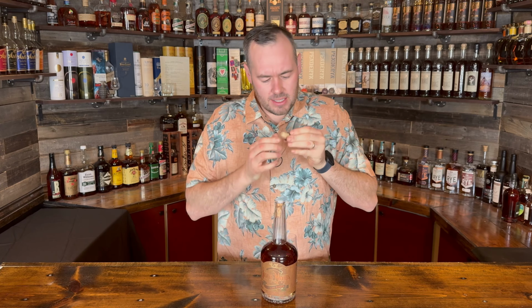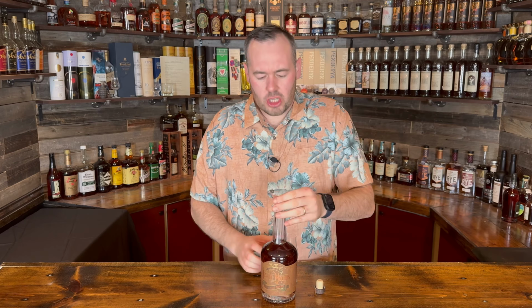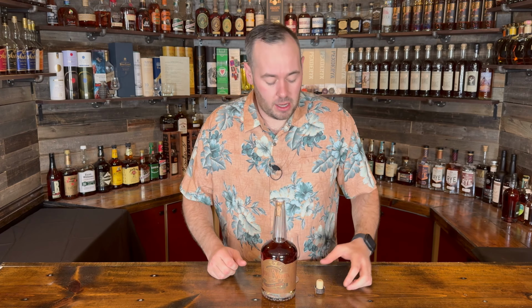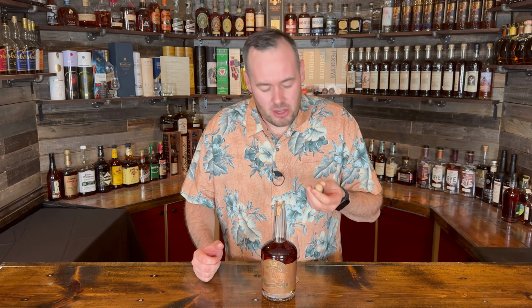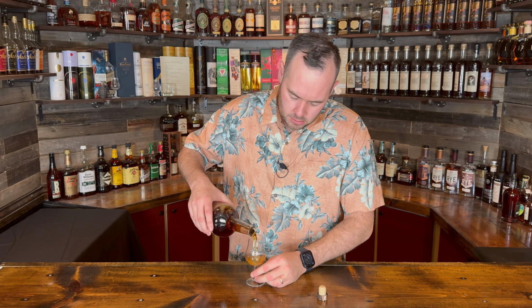It is a synthetic cork? Yeah, it is a synthetic cork, which does stand up a little bit better than regular corks, but I'm not a big fan of synthetics because I don't particularly want the plastic in my drink. However, it does do a pretty good job at that. Let's get this whiskey into the Speyside Whiskey Cove taster here.